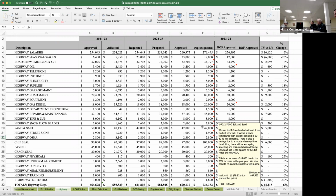So this is a fairly mild winter. Did you go through all the salt? No, we used about 400 tons. On average, we're around 600 to 700, so we're under the amount. We still have quite a bit left over. Does that stay? That's going to stay, yeah. There's still a pile there.